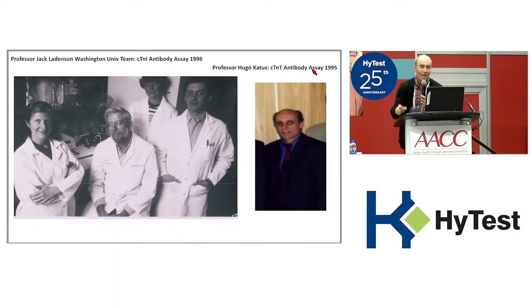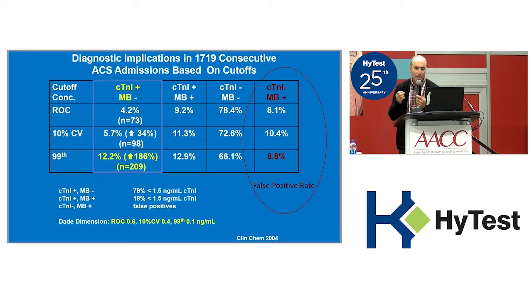And in the 90s, in 1995, if anyone was at the meeting in New Orleans, billboards all the way from the airport to the convention center announced the release of the Boehringer Mannheim, now Roche, anti-cardiac troponin T assay developed by Hugo Katus. Jack Ladenson also developed probably the second troponin I assay in his lab, with Geza Bodor developing the assay. So this is now the mid-1990s, about 25 years ago, when HyTest came into being.